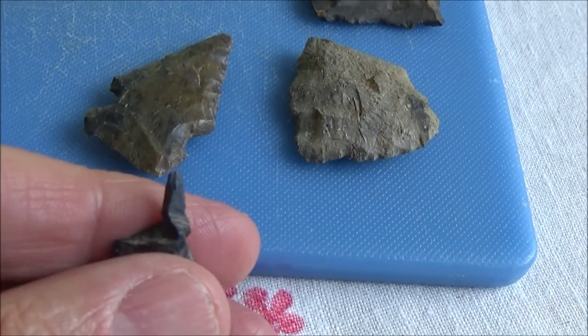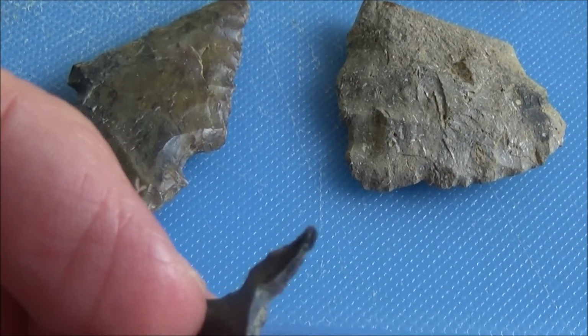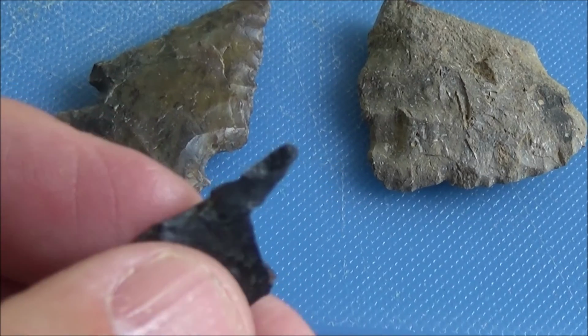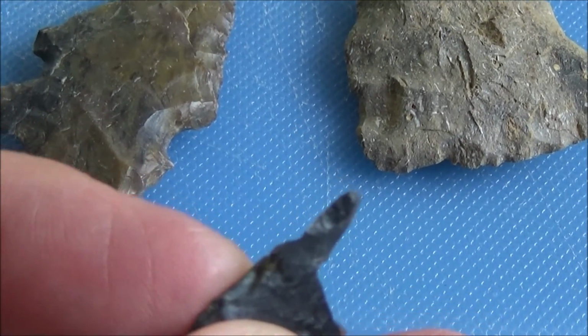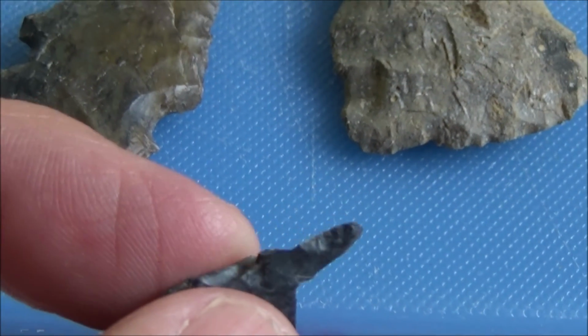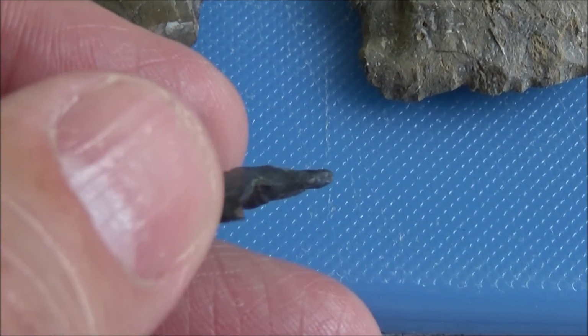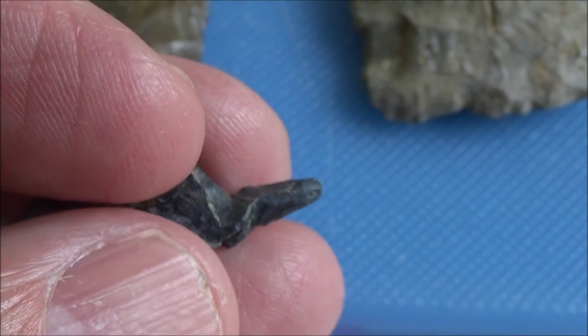Actually, I didn't show this either. I didn't see this until I got home. I thought this was just a broken flake. Look, I don't know if you can see there. They tried to take a pressure flake off that. There you can see it. I think that's worked into a little pin drill.